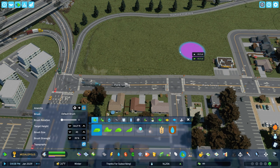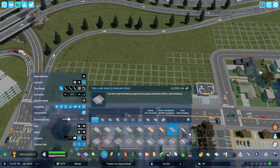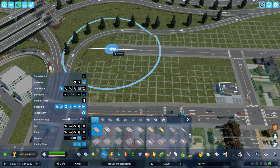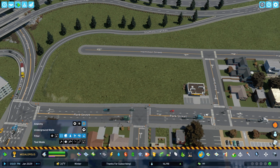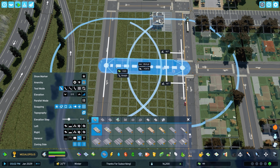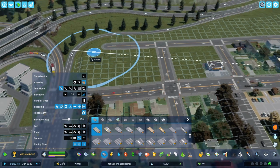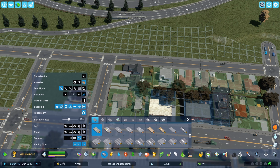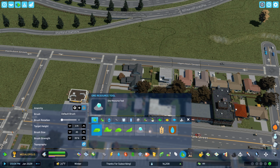Do that kind of thing. Yep, that'll work. And then let's get this 2-lane road coming back out like that a bit. And maybe, let's see, is that flat enough? Yeah. Can do this guy too. And yeah, I think we can get some more single family residential in there.